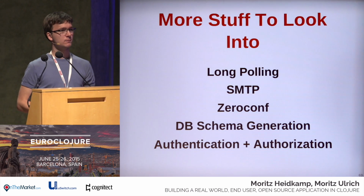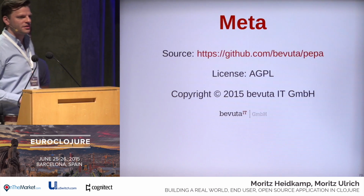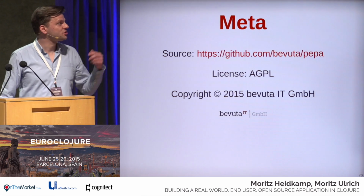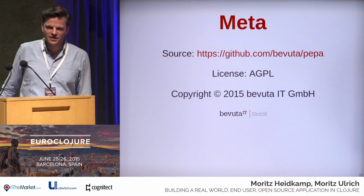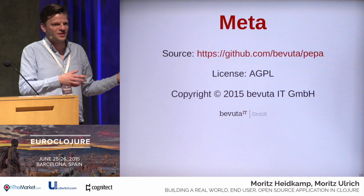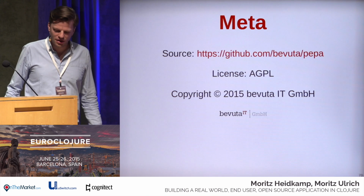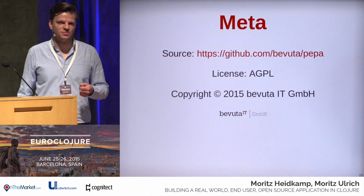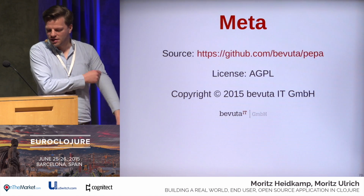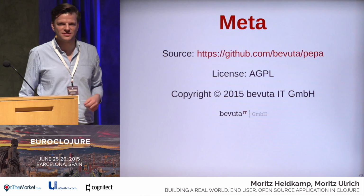Moritz? So yeah, all these things are available on GitHub already, even the not yet quite released features, so you can take a look at the work in progress branches there too, in our repository. And I hope that this tour de force of the architecture and the code gave you an idea of where to start looking when you want to check it out, maybe extend it, or just use it as a reference when you want to build your own real world application. You can maybe take some ideas out of that. And we license it under AGPL, so be aware of that when you submit pull requests, of course.